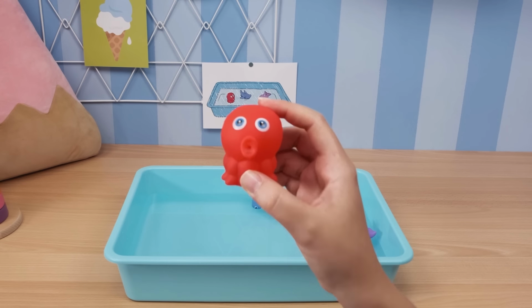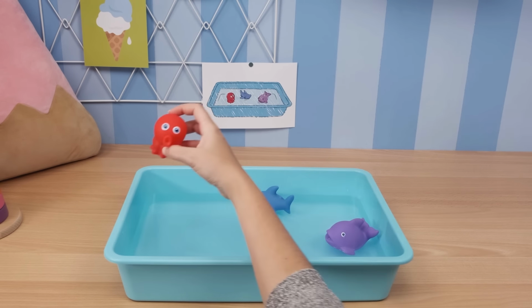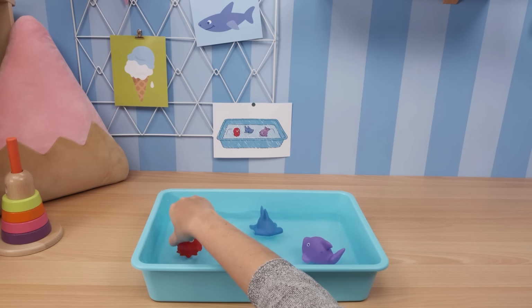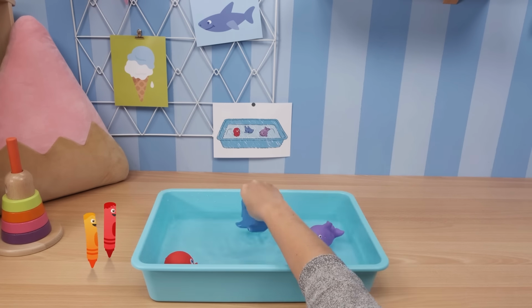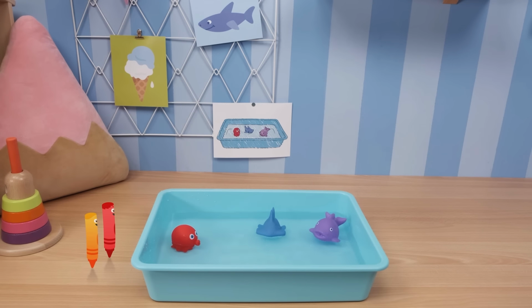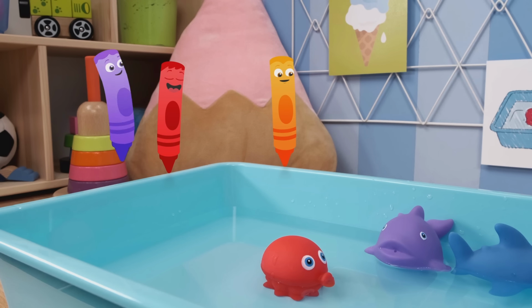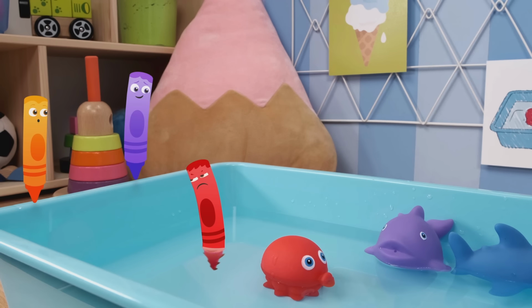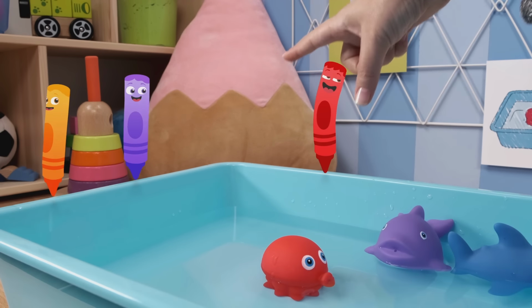Will the octopus float? Yes, it does! Perfect. I'll arrange them just like the picture. Wait, stay there for a minute. Ah, they float all around. Bath toys. Oh, purple. It's just water, Red. Let me help you.